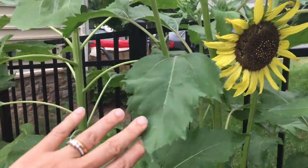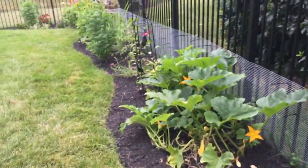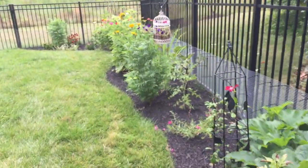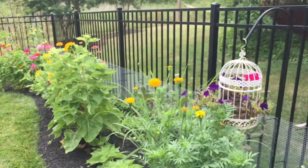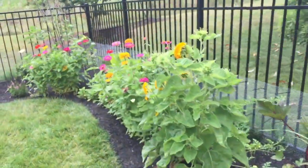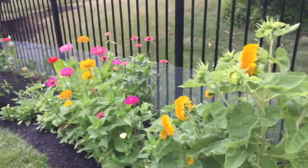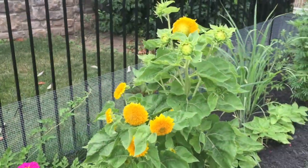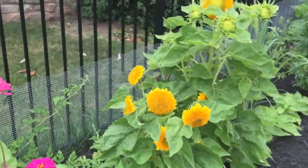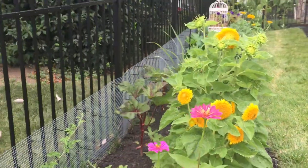So that is my backyard garden. Hope you had a good time, enjoyed it, and let me take you back to my teddy bear sunflowers. I love them. And my zinnia patch. There you go. And I love the shot of that birdcage planter in the back.